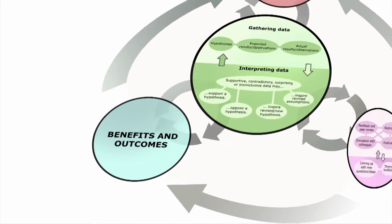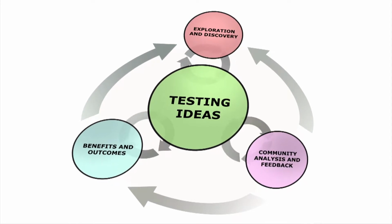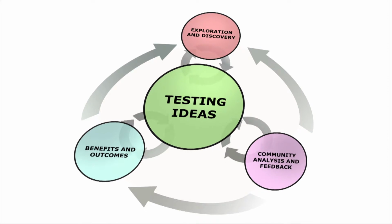This is the never-ending cycle of science. It's both exciting and challenging. And it's the way science really works.